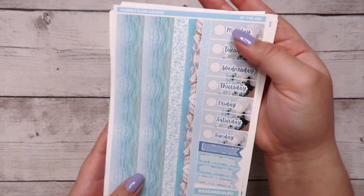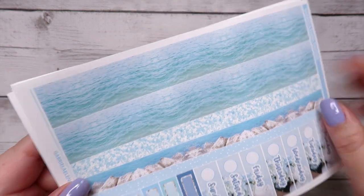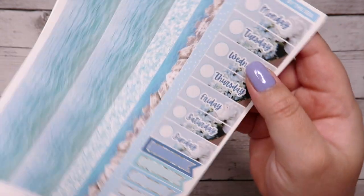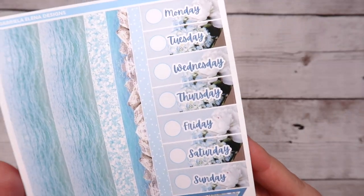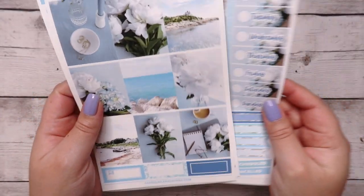Lastly, for the deluxe kit, we have the washi and date headers sheet. So it just has some ocean washi and then the rocks down at the bottom. And here's a closer look at those date headers here. So that's basically everything for $2 Tuesday.